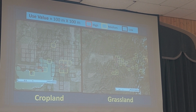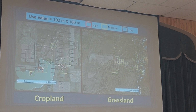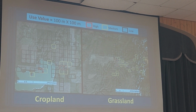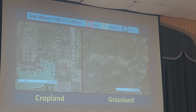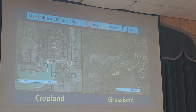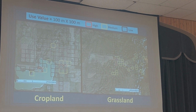And so here's a cropland owl and a grassland owl compared. And these are not the largest, and that is not the smallest cropland either. So the black squares are areas that they went to a couple of times, but not too frequently. And then red is where they spent a lot of their time, and yellow is kind of intermediate. They went there fairly often, but not all the time. And so you can see the cropland owl is a lot more concentrated.